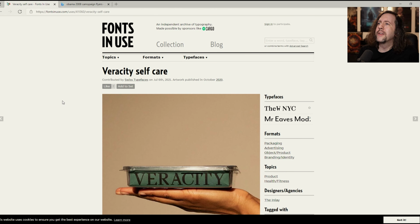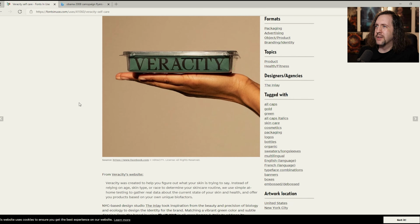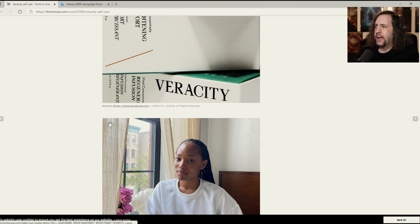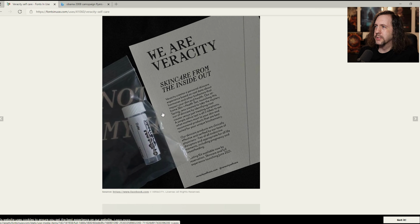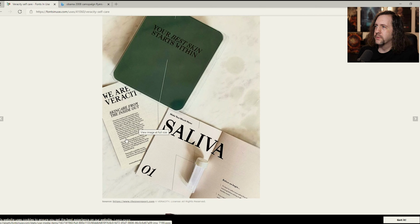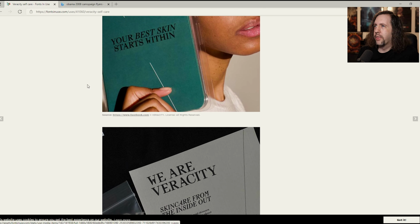The only thing I was able to find in use based on Mr. Eaves Modern was this makeup self-care company. And it's not in their logo, but it's in their packaging. Like, where was it? Here we go. Like with this, all this, Mr. Eaves Modern. So I thought that was kind of interesting.